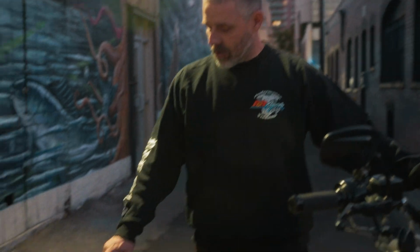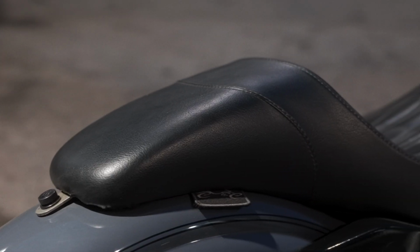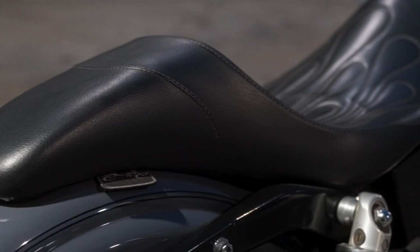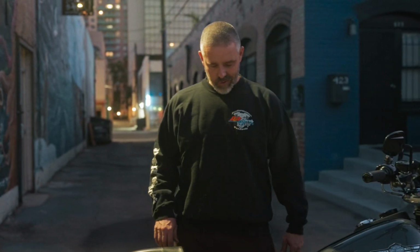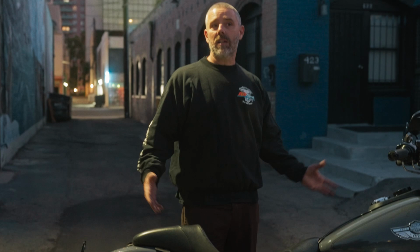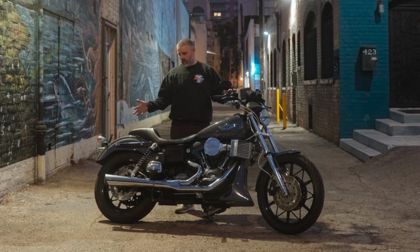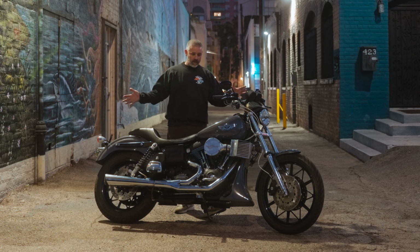The seat is actually, I don't know if it's super old, but it's a CNC custom seat. It's something that I had kind of on the shelf. And I don't ride this bike super long distance or anything, so it's a good around town seat. All right, guys, that's it for the 2003 ProCharged FXDX Dyna.